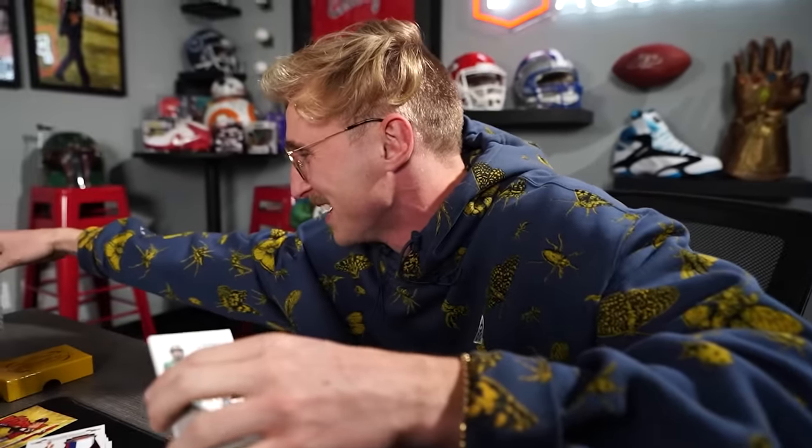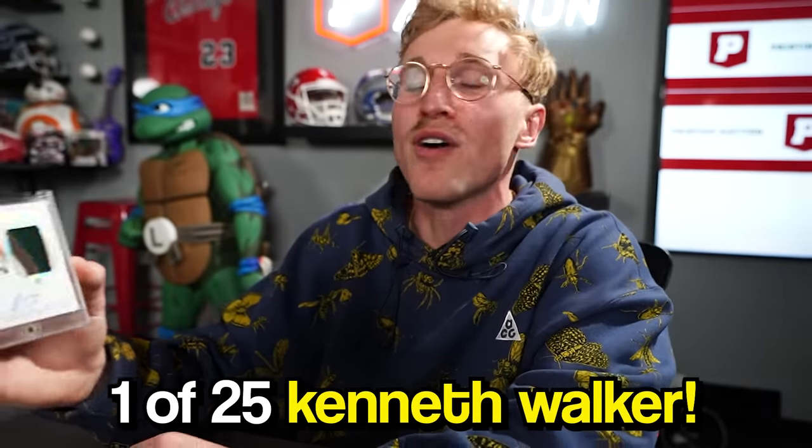I gotta top load this right now. I'm keeping that. I'm not giving that away. Dude, this is the coolest card in my collection now. I'm so sorry, Stafford. The Stafford might be worth more. I don't know. This is one of the coolest cards I own. 1 of 25, Kenneth Walker. Let's go. What a pull. All right, boys. Starting out hot.